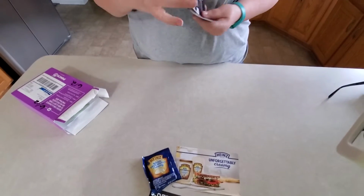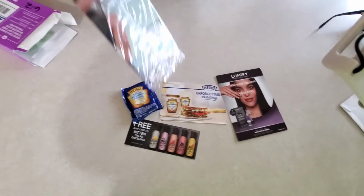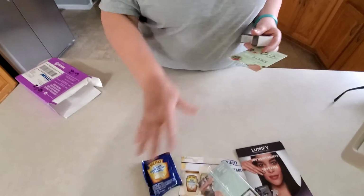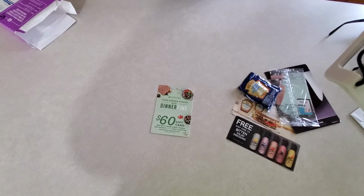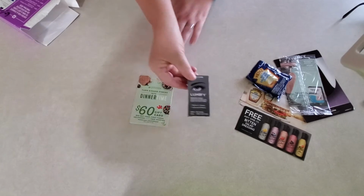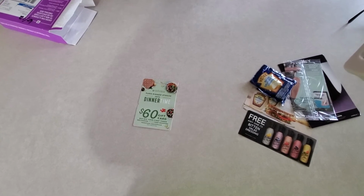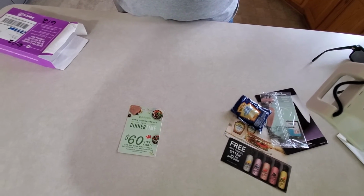Here we have Lumify. That looks like just an ad. We have a Nexcare bandage. Wow. Also, let's swipe this stuff over. We have a dinner time gift card, $60 value. There is a sample of Lumify, which works in 1 minute, lasts up to 8 hours from Bausch & Lomb.